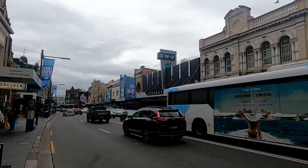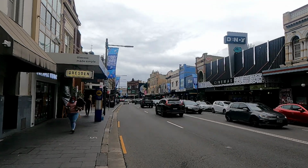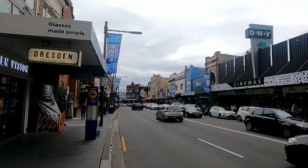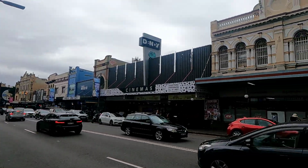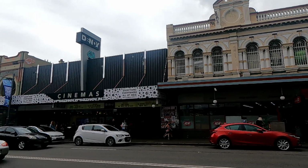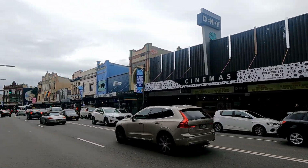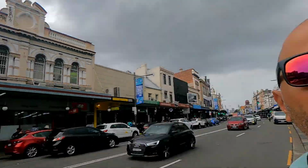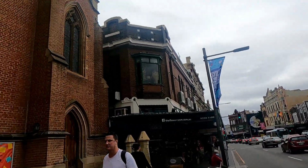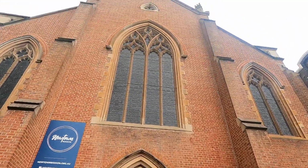Therefore it looks like a movie set from the 1800s or 1900. So apparently the government makes sure that these are not damaged, etc. But it looks like it needs a paint job. But okay, we've got a church here.